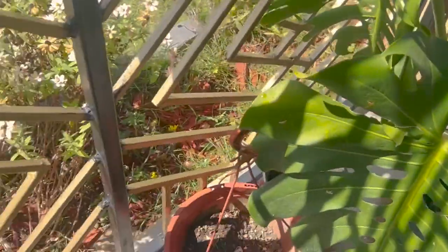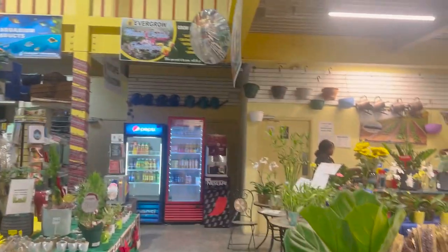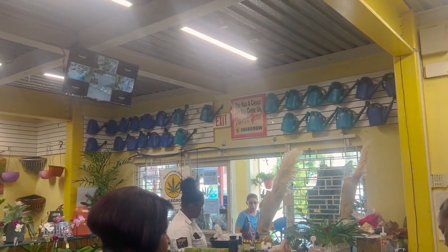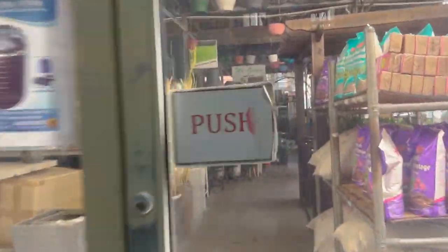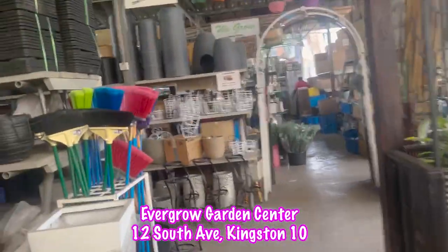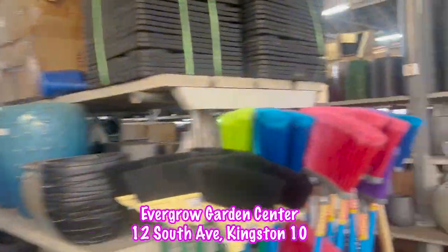Before we jump into day 2, I want to take you guys on my Evergrow journey. So yes, this is Evergrow, located right near Southdale, on Southdale Avenue. And of course, I'm going to put the address here so that you have it as reference. But they have so many things. But not gonna lie, the price point is kind of up there. So it just depends on what you need.